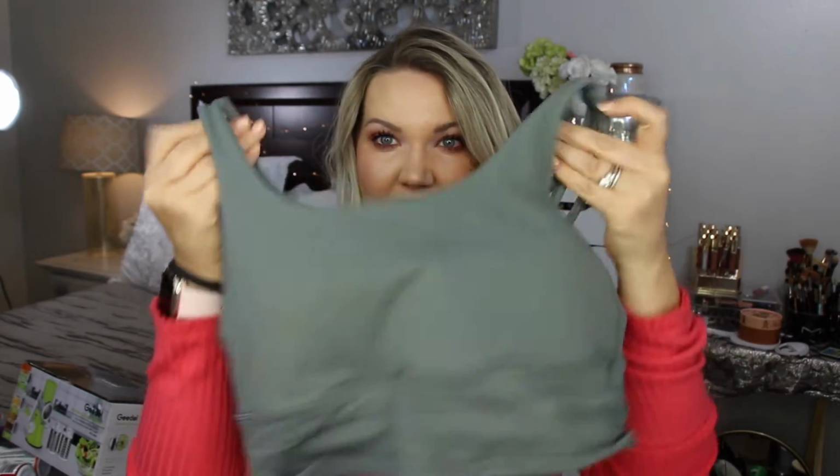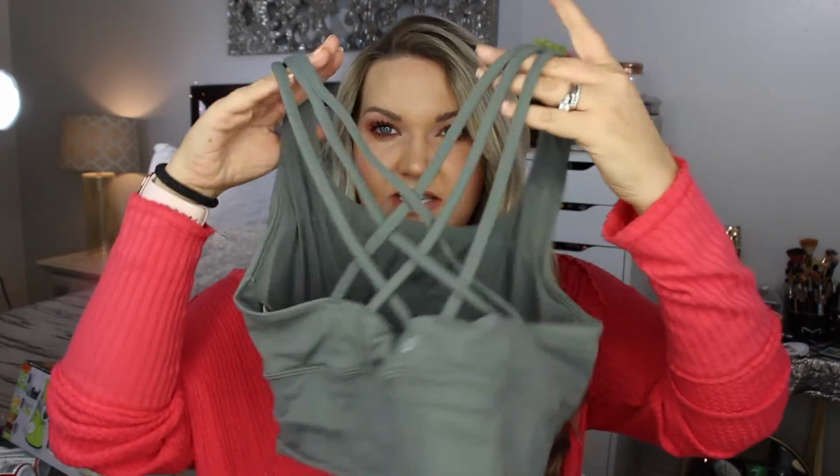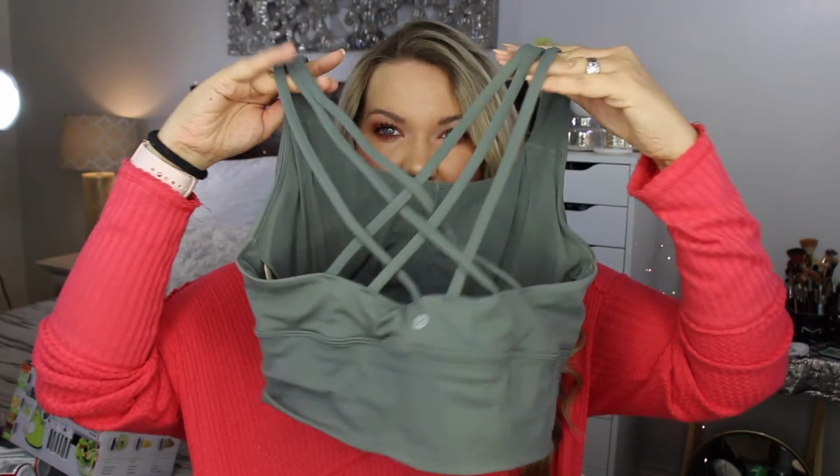I've talked about this bra on my Instagram stories before. I love it. I have it in this color, which is almost like an army green, and I also have it in black. What I love about this is it's almost like a crop, and if you want to see it on, I have it in my IG stories. The back is just really, really nice.